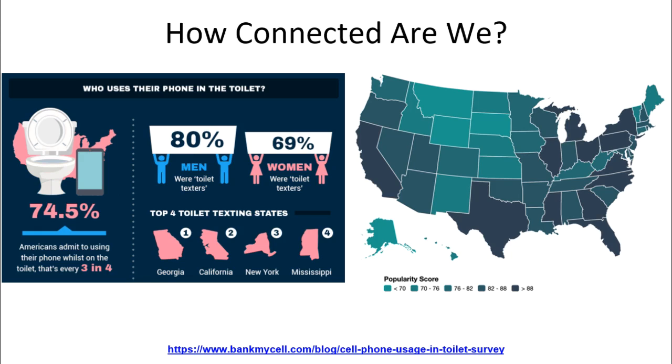Men, you're more guilty than women. 80% of men use it in the bathroom, 70% of women. Right? And for people from many different states, if you're in a darker state, this is one case where you're above average. You're above average in the toilet phone use. Okay, so again, a bit of comic relief. It's late in the day.